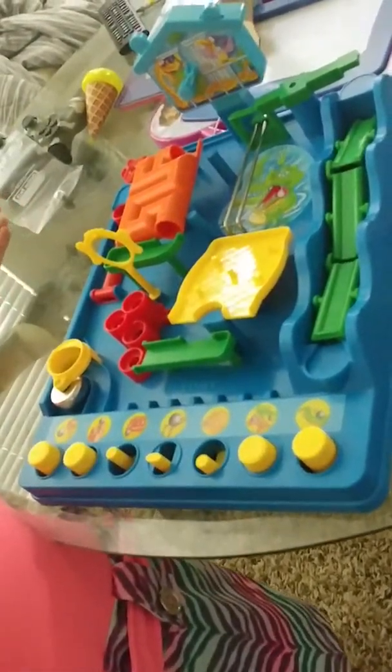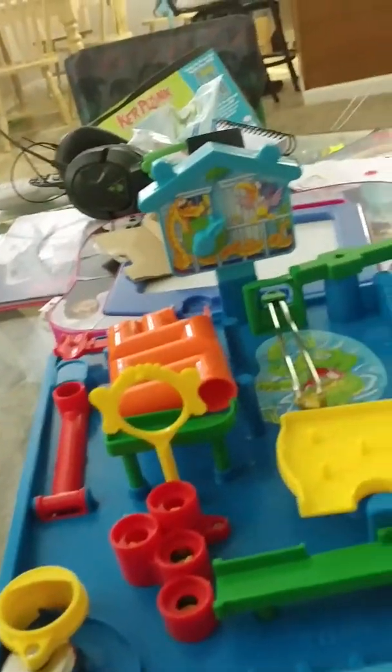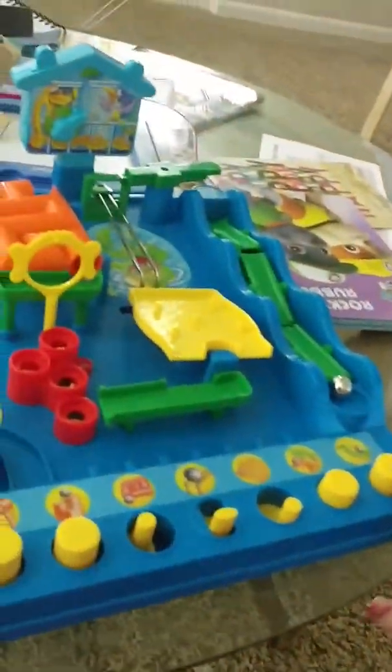Do you guys want to join? I will try, I guess. Okay, guys, here's a little circle where you start. Can I hold the camera? Yeah, just put it on the game, okay?